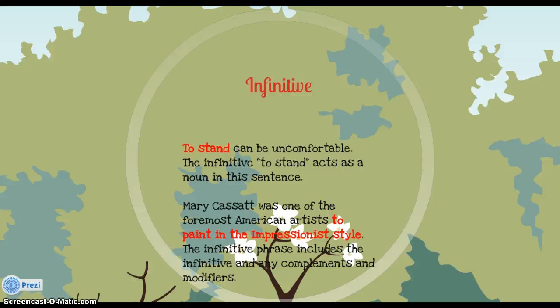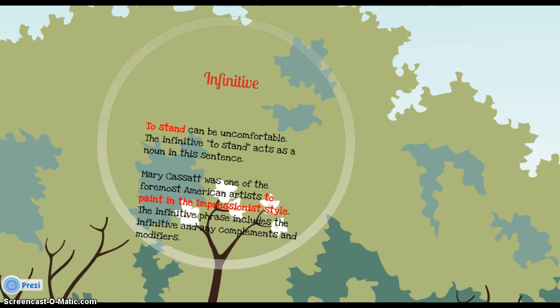Then we have an infinitive phrase. Mary Cassatt was one of the foremost American painters to paint in the Impressionist style. So now we have the infinitive phrase, including the infinitive to paint and modifiers and complements that go with it.